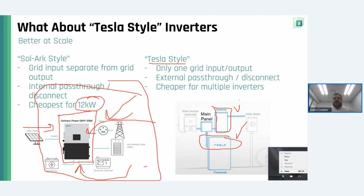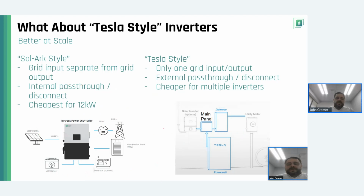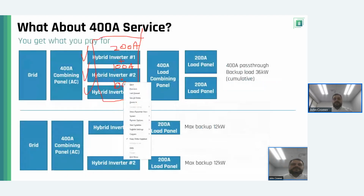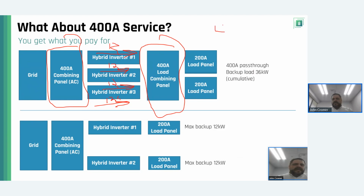The problem is, when you are trying to build not just one or two inverter systems, or even three inverter systems, what we've seen is with three inverter systems or two inverter systems, you have to have these additional combining panels to tie everything in together. But then you're also buying 200 amp pass-through, 200 amp pass-through, 200 amp pass-through, 200 amp pass-through to get 12 kilowatt, 24 kilowatt, 36 kilowatt, 48 kilowatt. And 48 kilowatts of power is only equal to 200 amps of real AC power.